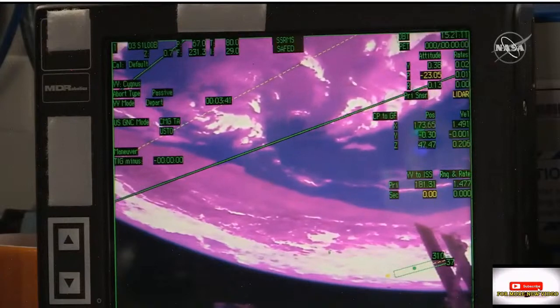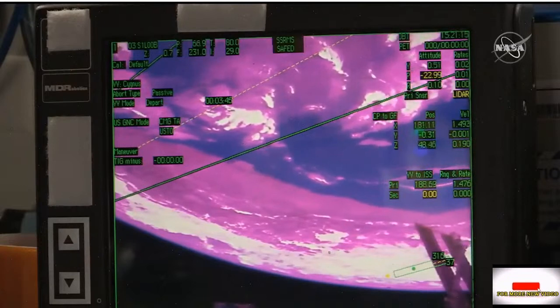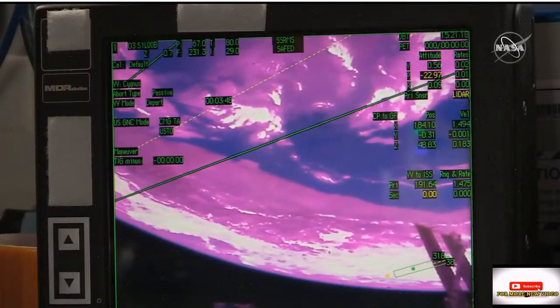We just received confirmation that the departure burn is now complete, that burn continuing to move the spacecraft outside of the vicinity of the space station.